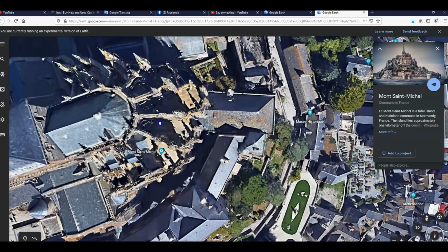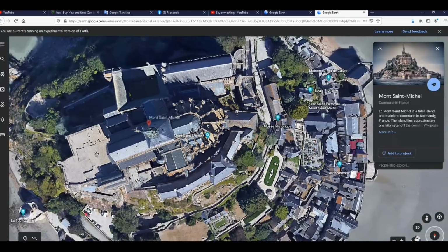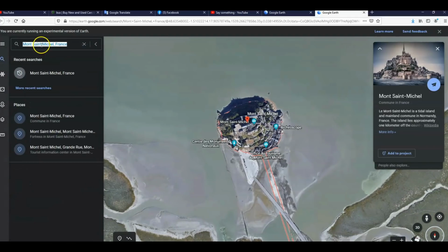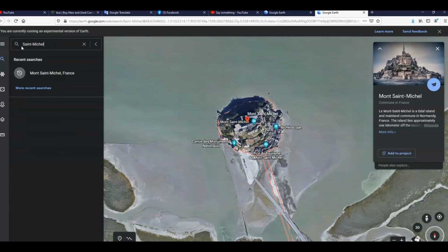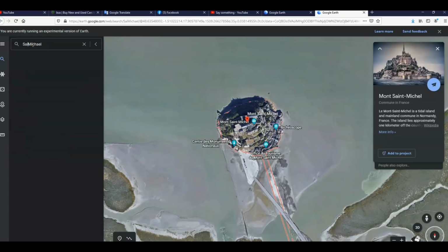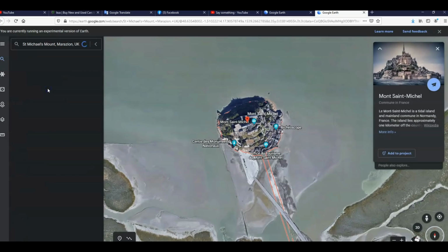Look at this. I mean, look at that. What do you reckon? Is that a machine? But yeah, so that's us, Mon saying Michael, I think. And the other one's just Saint Michael. Saint Michael. Come on, let me go back to England. There we go.